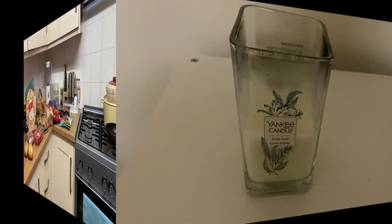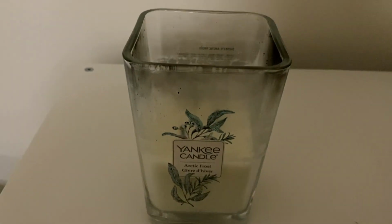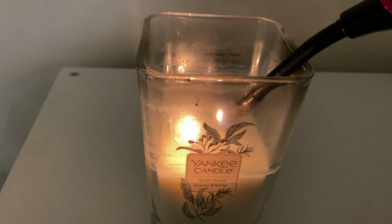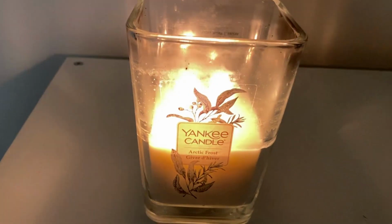So look at something pretty while I do that. There you go. I found a candle that I'm going to light. This is my favourite Yankee candle. It's called Arctic Frost, and it's amazing. And if the Arctic really does smell like this, then I think I need to move to Svalbard.